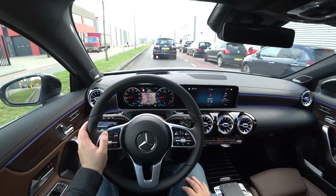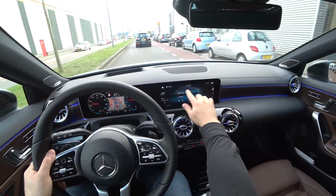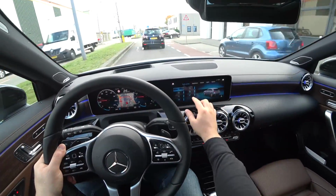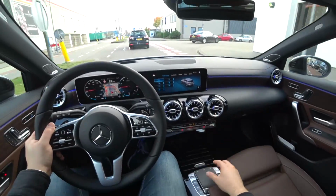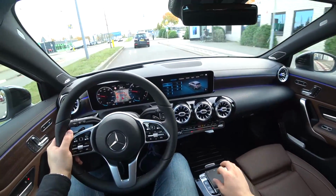The widescreen cockpit, this is a touchscreen, which is also new. Only on the A-Class it's a touchscreen. On the S-Class it's a control. You can control the screen with the touch command here.